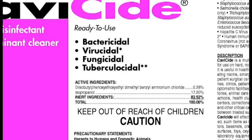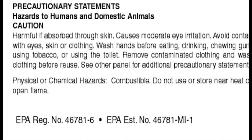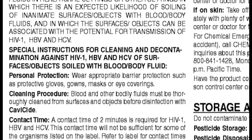Disinfectants that are used in medical or dental facilities should perform two important functions. They must be bactericidal, which means they kill harmful bacteria, and fungicidal, which means they kill fungus. Products that perform both these jobs are referred to as hospital-grade disinfectants. Disinfectants used in your facility should be EPA registered. It's important to pay special attention to the section titled Special Instruction for Cleaning and Decontaminating Against HIV-1 and HBV of surfaces, objects soiled with blood or bodily fluids.